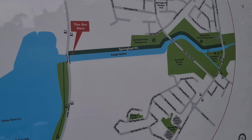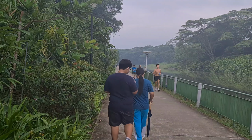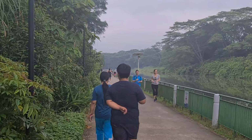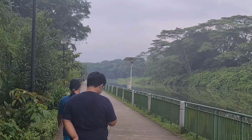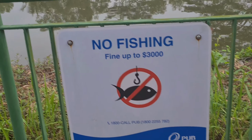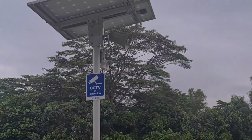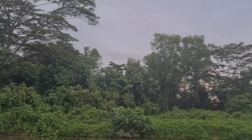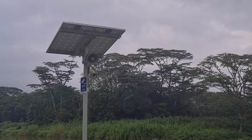Now we're currently here, then we'll go to the nature park and then go back to the car park area there. So in this area, no fishing. If they catch you, you need to pay a fine of up to $3,000. And of course, they will catch you by using this CCTV. Very nice, the name. Then 500 meters later, another CCTV there.